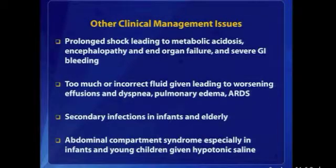Too much or incorrect fluid, such as the half-normal saline, would lead to worsening effusions, dyspnea, pulmonary edema, and acute respiratory distress syndrome. Secondary infections in infants and the elderly, and then finally abdominal compartment syndrome, especially in infants and young children who were given the hypotonic saline.